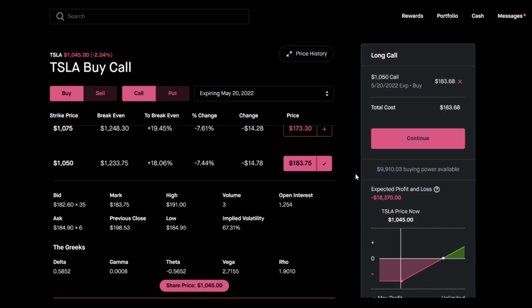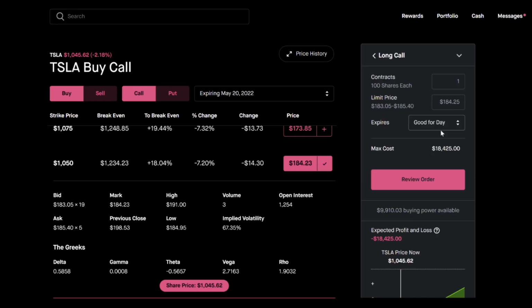Now, if you were to buy 100 shares of Tesla, it would cost $104,500. So instead of buying 100 shares of Tesla, you can actually still control 100 shares of Tesla without having to pay that big upfront price. In fact, all you have to pay upfront is going to be the premium of the call option. So it's going to be $18,000. Now, that's still a large amount. That's why you don't have to use Tesla. You can buy call options on stocks that are way cheaper than Tesla.